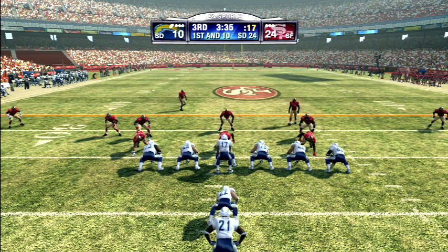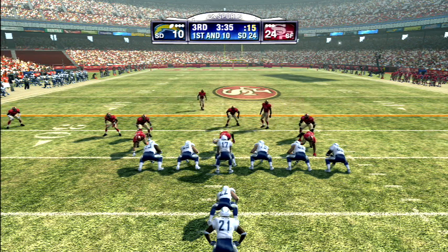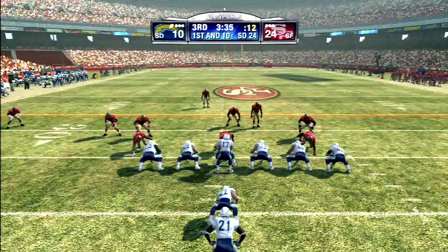Blue 45. Let's go. Blue 45. Black 99 Philly. Hey, watch the screen.